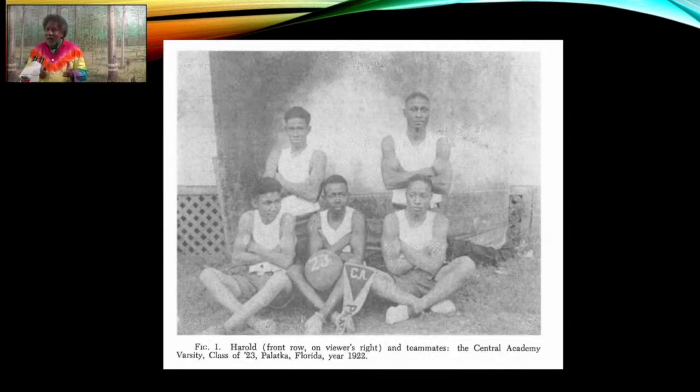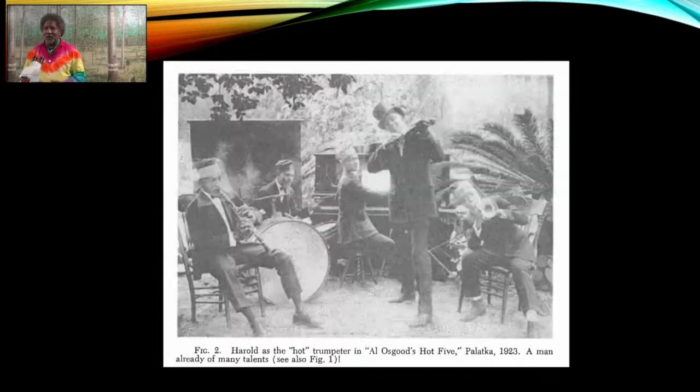You should know this. Scientists do a lot of different things. We don't just do science. We do things like all the rest of us. Some of us have specialties. Some of us engage in writing poetry, like I do. Some of us engage in playing basketball. Some of us also play instruments. And so here's another photo of a jazz group that Harold Finley played in. He is the gentleman in the lower right playing that trumpet.